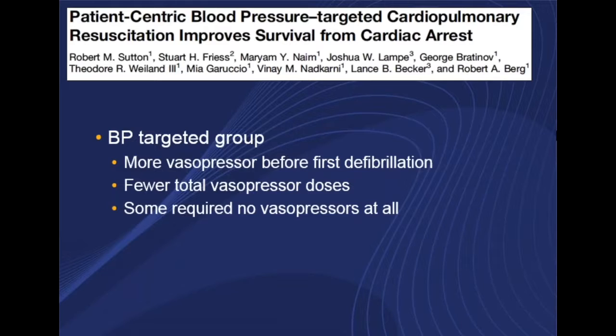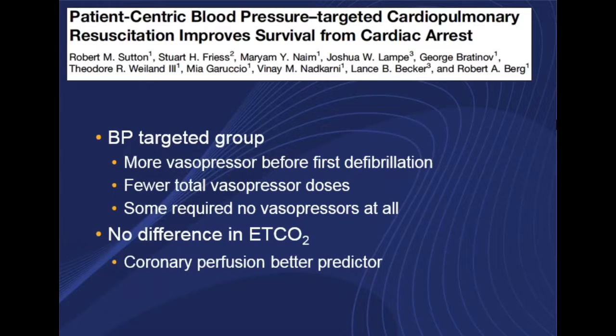If we're giving epi to a person who doesn't need the epi before we defibrillate them, maybe we're making it less likely that the defibrillation will work. So this is all stuff we can start thinking about. They just published a pediatric inpatient trial where they used the same strategy and showed better outcomes in the physiology-guided group. And this is in kids who had an A-line in at the time of their cardiac arrest.